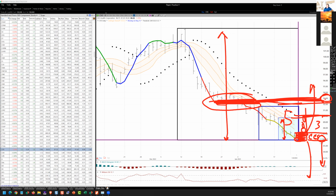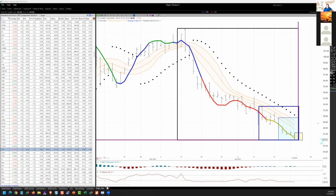But the absence of volatility on the 1 day and 5 day, plus the abnormal extreme location on the 10 day, 30 day, and 150 day is what makes this almost like a pivot point right there, ready for a big break. So that's what CVS looks like.